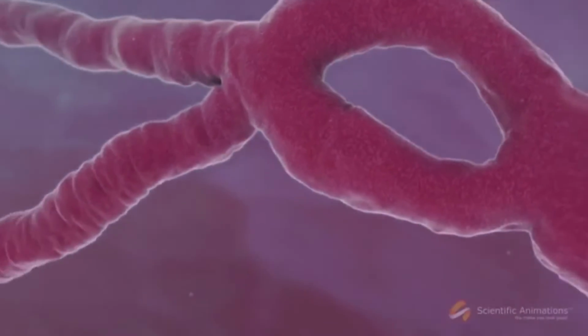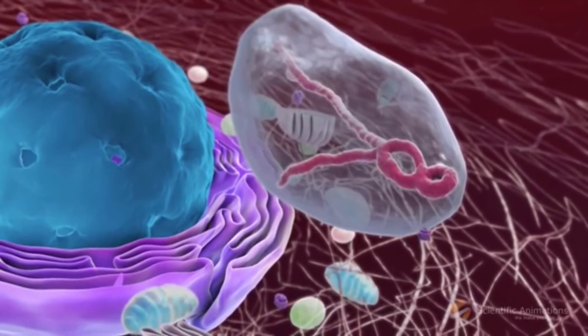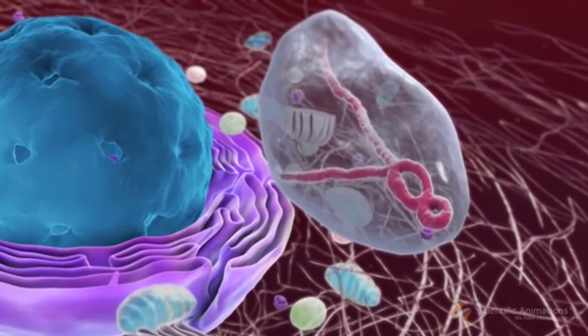This clip shows the virus entering the host cell and interacting with the nucleus. You can clearly see the unique shape and structure of the Ebola virus as it interacts with the cell.